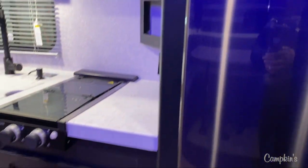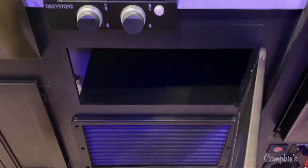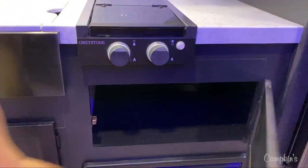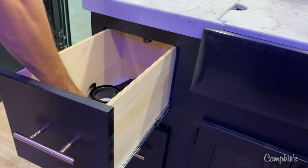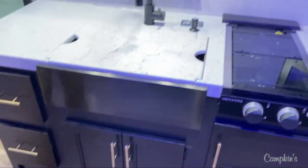When we take a look at the kitchen, this is an absolutely beautiful kitchen. Once more, take a look at the space. There's lots of space in under here. And then there's doors right here. There are drawers right here made out of solid wood, and these are very, very deep. So there's storage everywhere.